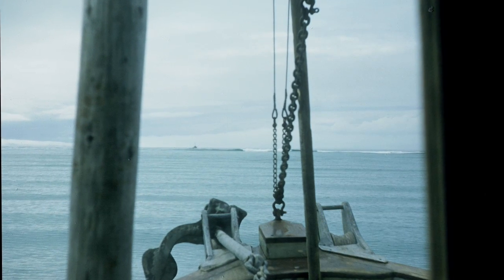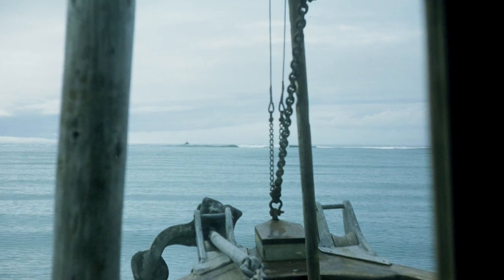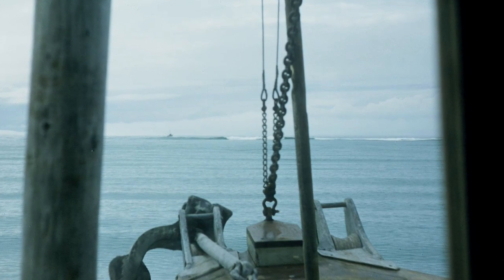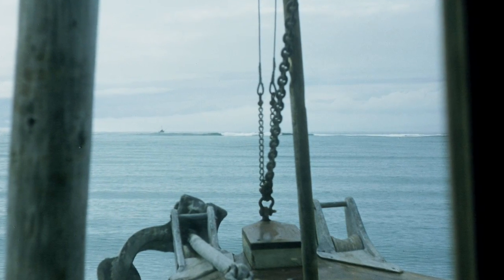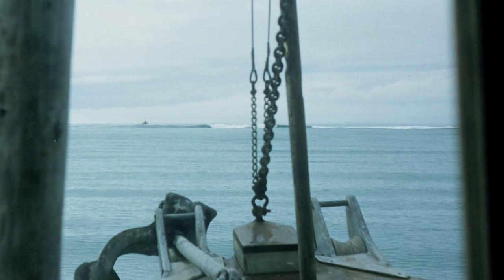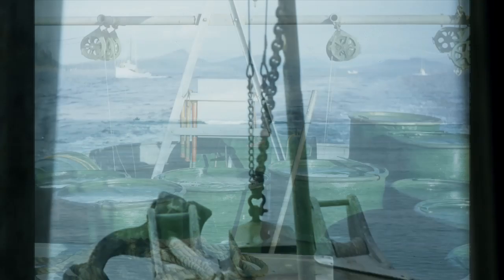Breakers? Huh. That doesn't look right. Maybe it's outside of Icy Bay. This is white water here.